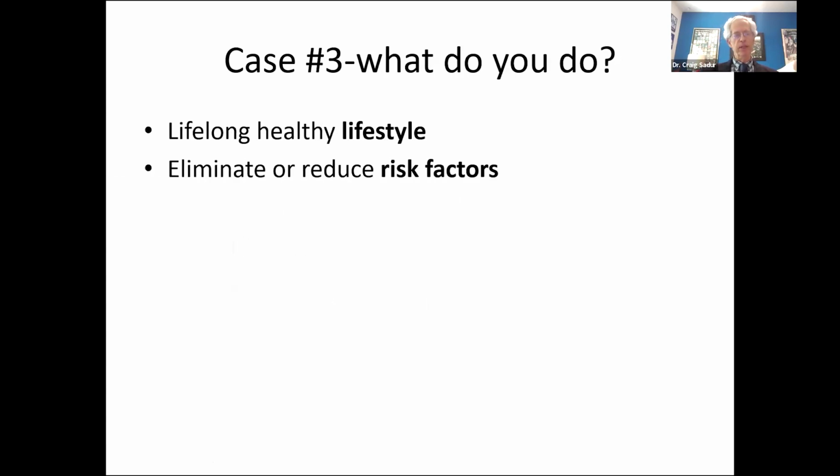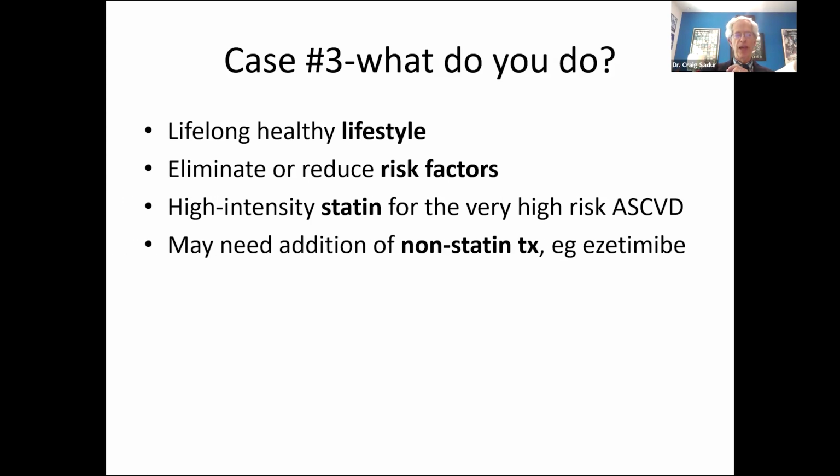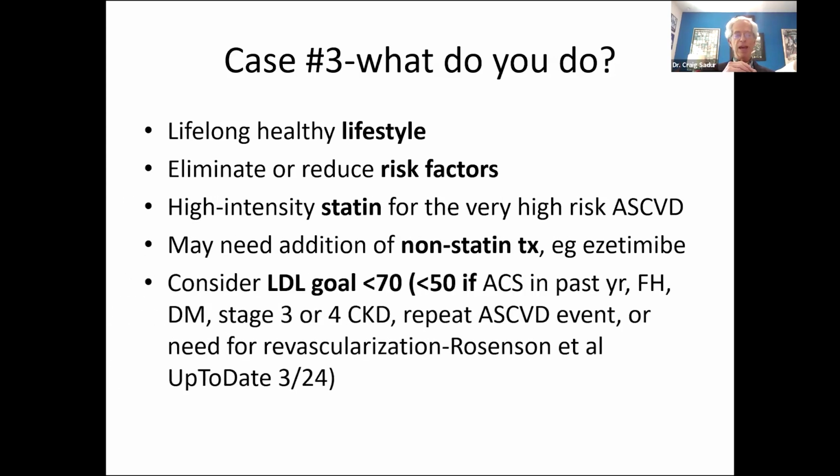Eliminate, when possible, or at least reduce risk factors for atherosclerotic cardiovascular disease. And she's got significant disease. She has coronary artery disease, cerebral vascular disease. And so we're talking about a statin for her very high-risk atherosclerotic cardiovascular disease. And she may need, many patients may need an addition of a non-statin treatment to go along with their statin. And the one that's been around for decades now is ezetimibe. And for her, consider an LDL goal of under 70.